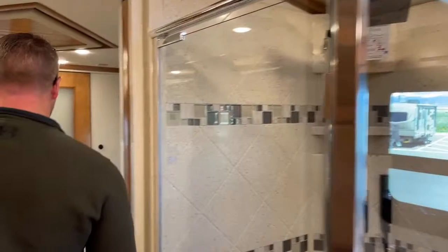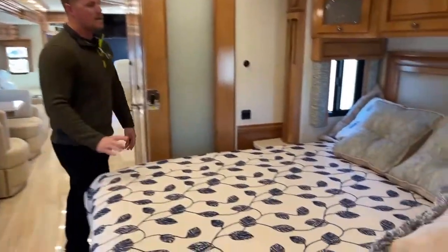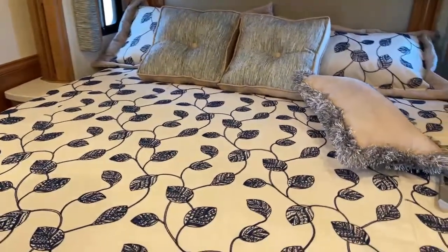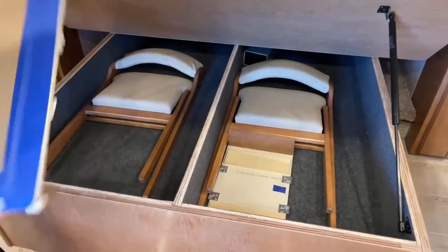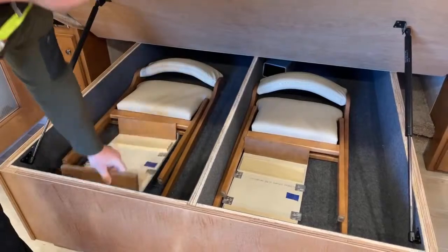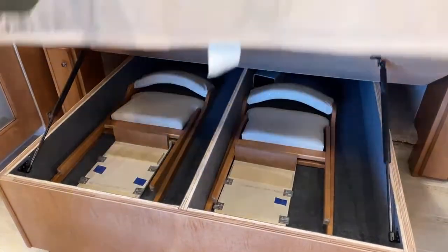Coming into the bedroom area, we've got the king bed. Now it is a radius corner bed. It makes it just a little bit easier to maneuver around in here. Underneath the bed, nice big storage area. These are gonna be the leaves for your table, which I'll tell you about in just a minute. We've got cardboard on them just so they stay protected. And then two folding chairs for your table as well, which we'll talk about again in just a second.